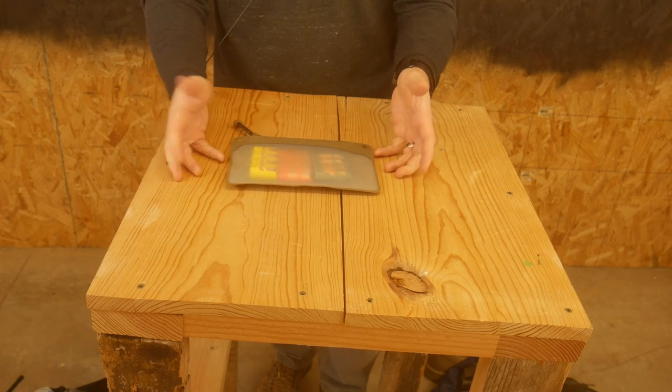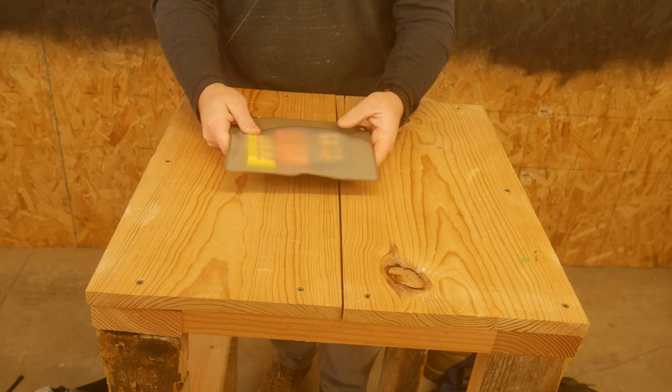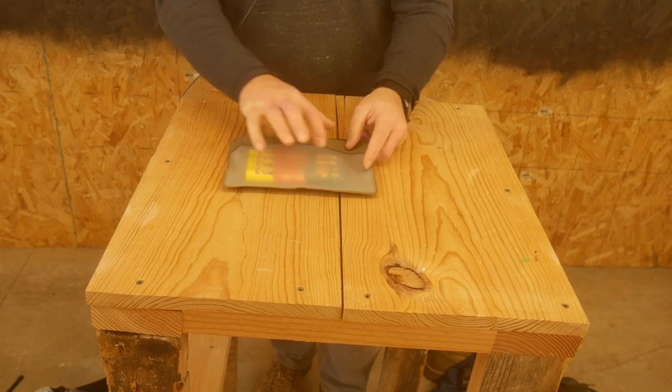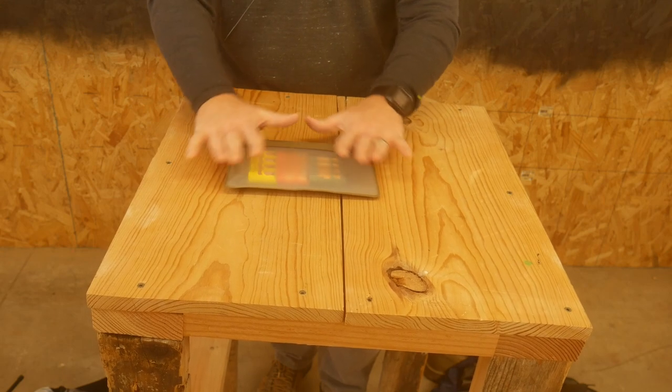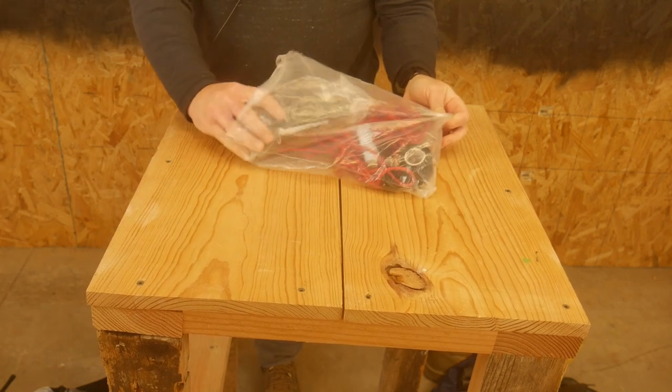They're water resistant. I don't know how waterproof this will be, but unless you're dunking this, I think you're gonna be quite all right. So I like having this as a system just to keep all my batteries in one place.